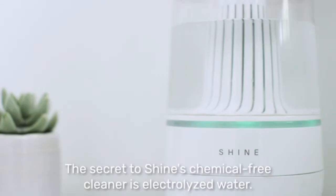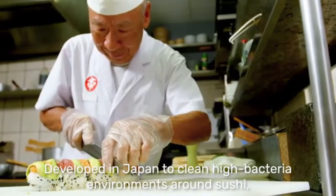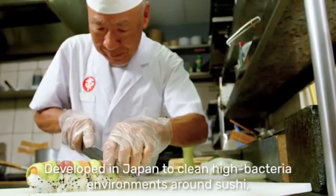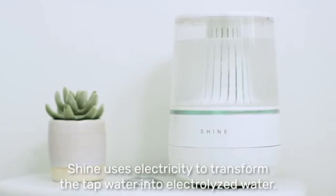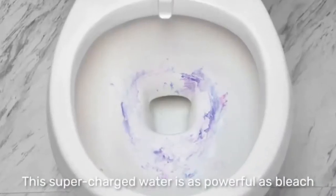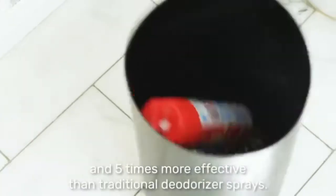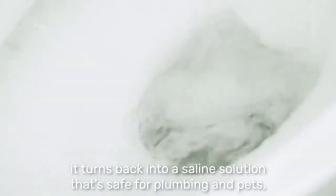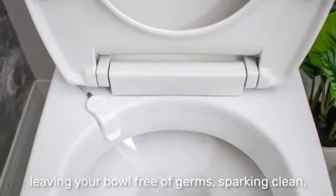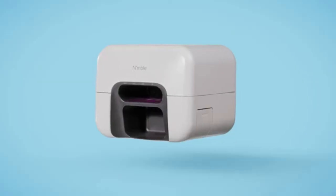The secret to Shine's chemical-free cleaner is electrolyzed water. Developed in Japan to clean high bacteria environments around sushi, Shine uses electricity to transform the tap water into electrolyzed water. This supercharged water is as powerful as bleach and 5 times more effective than traditional deodorizer sprays. Best of all, after it cleans your bowl, it turns back into a saline solution that's safe for plumbing and pets, leaving your bowl free of germs, sparkling clean, and smelling great, effortlessly.